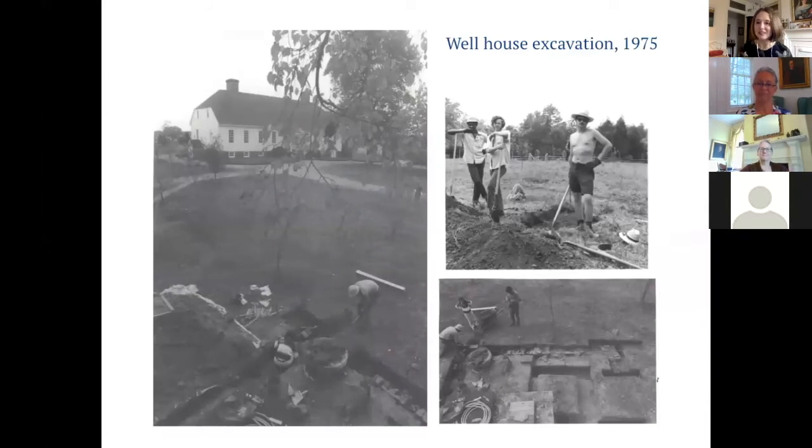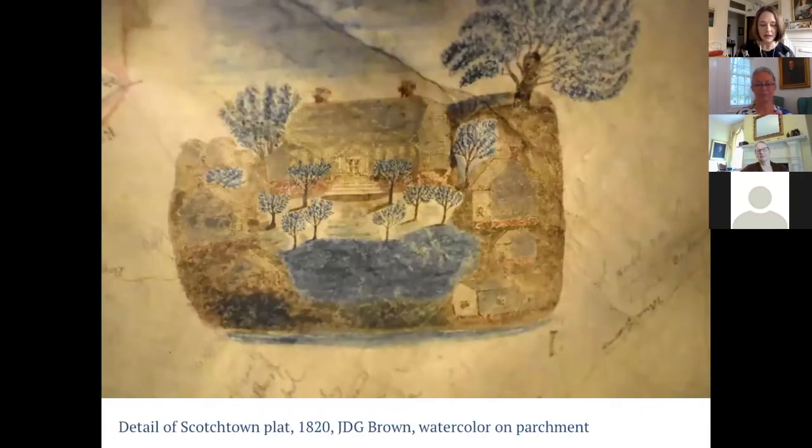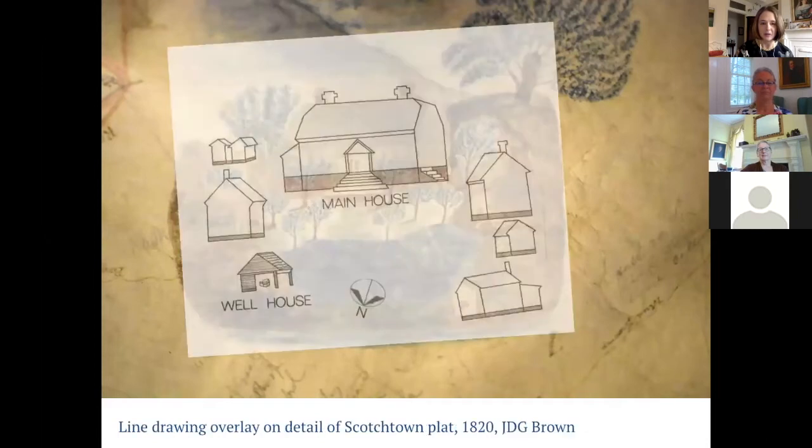1975 saw the last in this flurry of archaeological study, this time a dig of the late 18th century well house by Kendra M. Bonnet. Here are some snapshots of that excavation in progress. The well shaft itself still actually exists, but the structure that had surrounded it was no longer standing. Now, to return to that 1820 JDG Brown plat, you can see it faintly illustrated in the bottom left corner, and I'll put that overlay up. So bottom left, it's actually labeled on this.